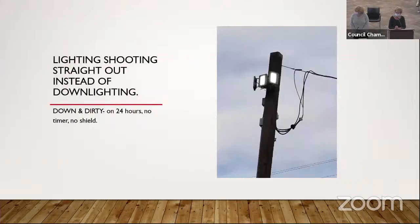Next slide. This is the one light right across from Blue Lake Lane. This is in the middle of the day, and you can see how bright it's showing even in daylight hours. It looks like it never turns off. It has the LED facing in all directions, so it's affecting all the homes across the street.